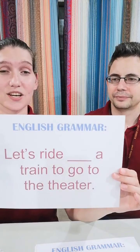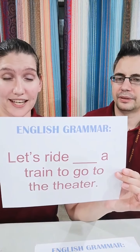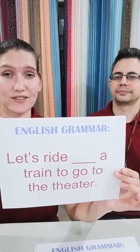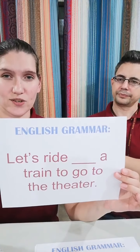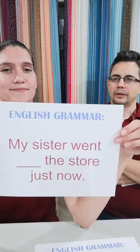That is correct. Because we're looking for the direction, in technically would work if we're just talking about location, but we are talking about direction. So on to a train. We need the direction preposition on in this sentence. Okay.